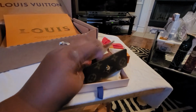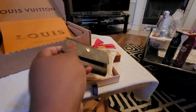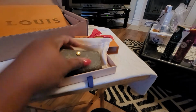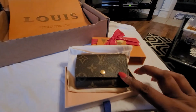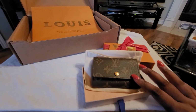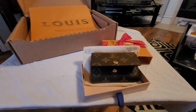I want to say that it is $265 online, and I don't think it was available at the time. I think he called. Well, it was available, because I kept checking, and I was like, well, I know if it's not available, I can call, because that's what I did with my wallet. But yeah, so I think it was like 260 something. I'm not quite sure, but you get a little dust bag.